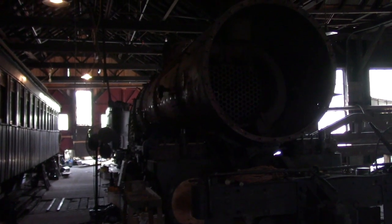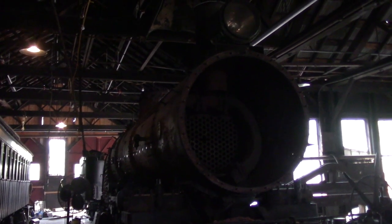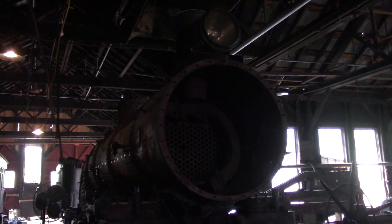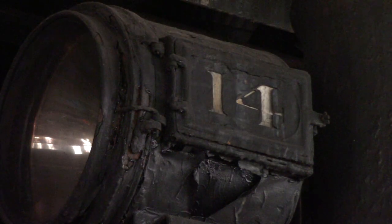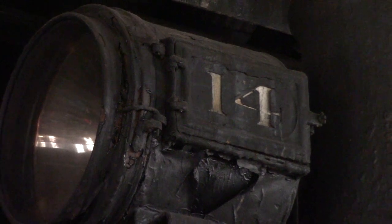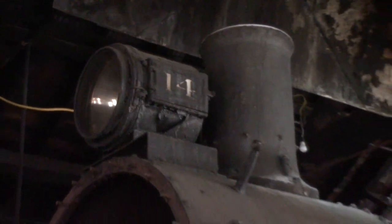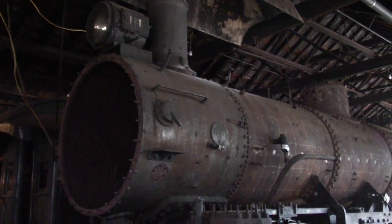Also stored in the shop is 2-8-2 number 14. This Mikado was built by Baldwin in 1912 and was a stalwart of tourist operations for many years. Currently the second in line for restoration, the driving wheels have been dropped from under the engine and sent to the Strasburg Railroad for rebuilding. The boiler has also been chalk-marked for ultrasound testing to determine the scope of work required.